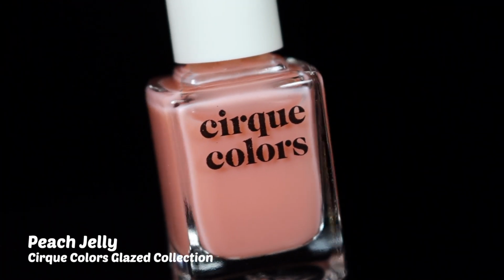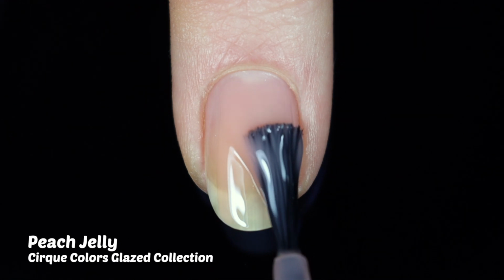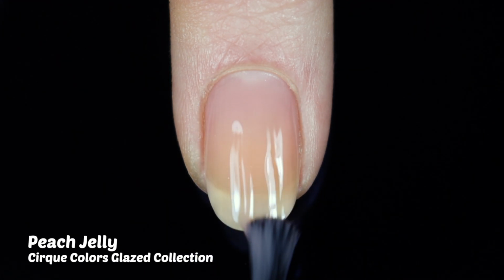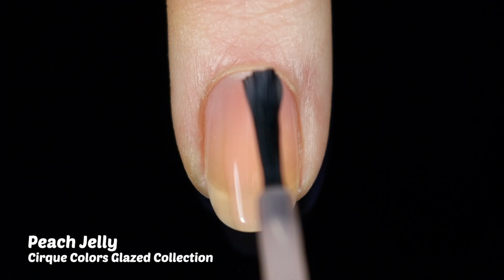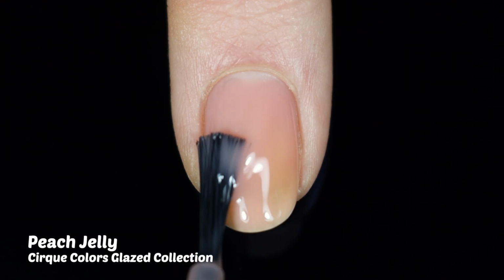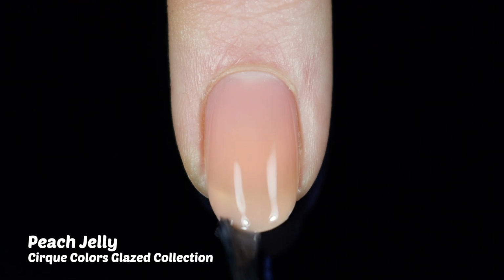Next up is the aptly named Peach Jelly. So I really was a fan of this one. I feel like this is kind of, at least for me with my skin tone, a your nails but better shade. So 1 coat kind of just removes some of that yellow staining on my nails, but as we build it up, you'll see much more of that peach color, and I really liked this one.